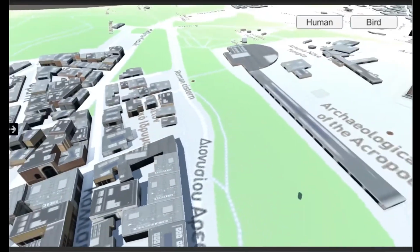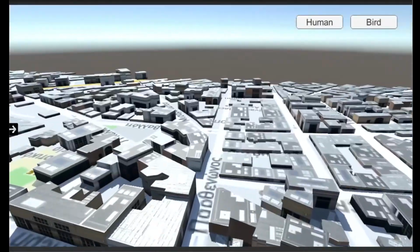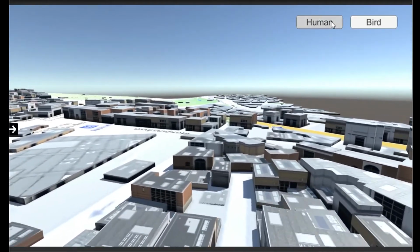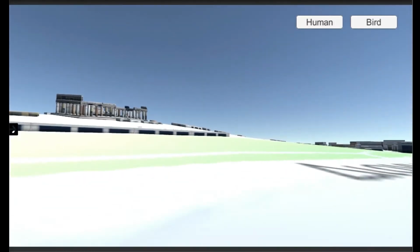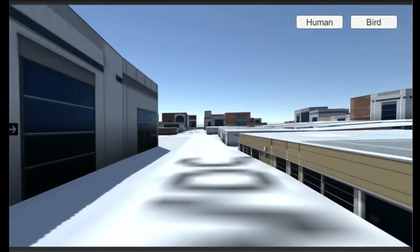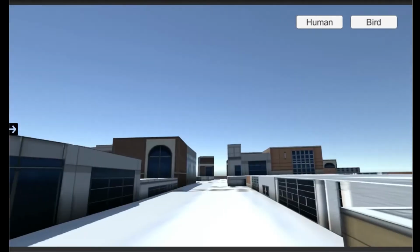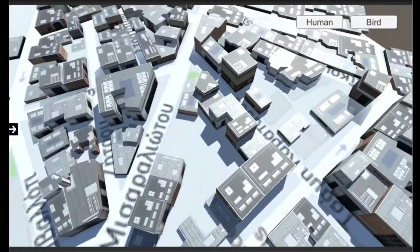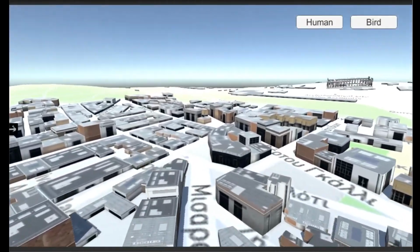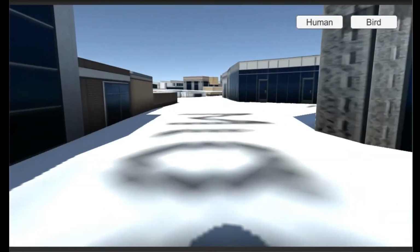And by freely changing between the modes, users can explore the city from different perspectives in real time. And the other mode will always follow them close behind. For example, if I'm in human mode, the bird mode will always be directly above the human whenever you switch. So you can always pick off where you are from a different perspective immediately. And if you want to go back to ground mode, the human mode will always be ready right below.